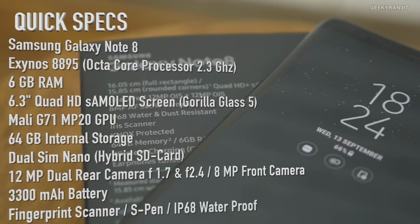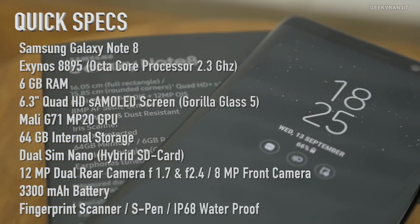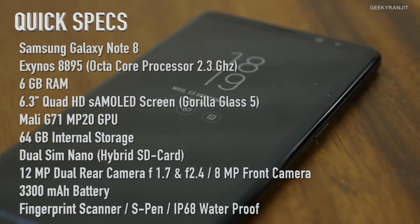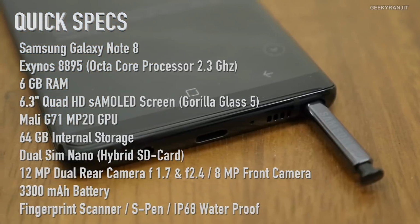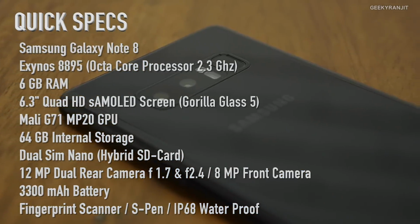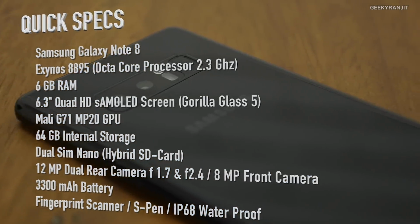But before we proceed, here are the specs for the Galaxy Note 8. As you can see, it is powered by the Exynos 8895 chipset, which is an octa-core processor. It has a 6.3-inch Quad HD screen protected by Gorilla Glass. It has 6 GB of RAM, 64 GB of internal storage, and finally we get that dual camera setup with the Note 8, and other specs are on the screen.